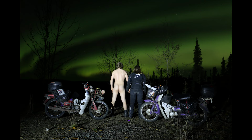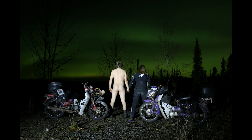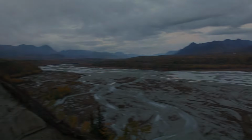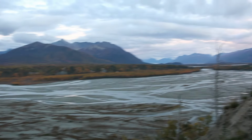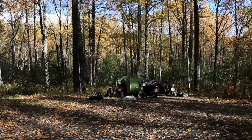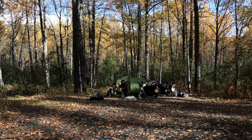The display lasted for several hours, but eventually it subsided and we got into our tent to get some sleep, still in awe at what nature had treated us to. We were now so close to the border of Canada, and it was in the final few days of Alaska that we put up our tent at the end of another day's ride in autumn to get some sleep and then wake up in the morning to enter Canada before winter hits, or so we thought.